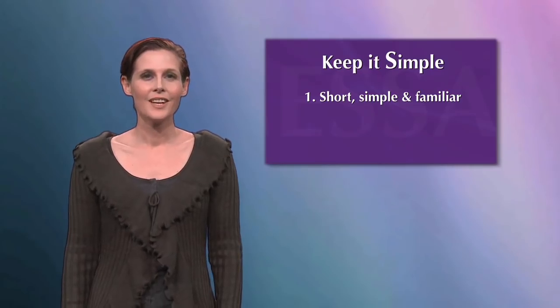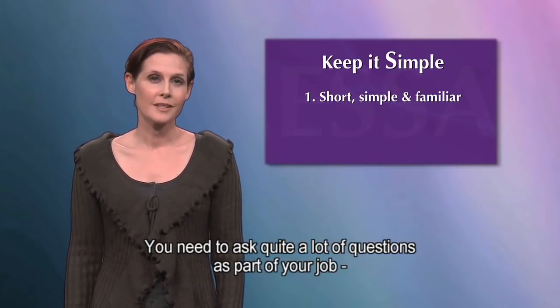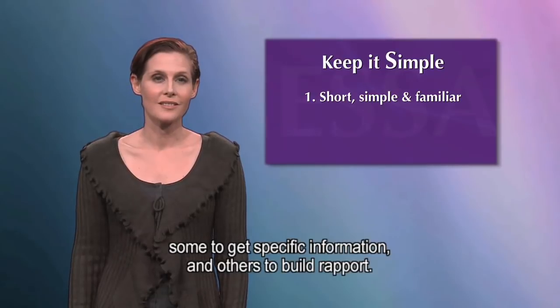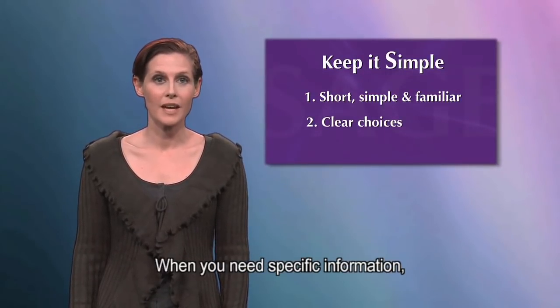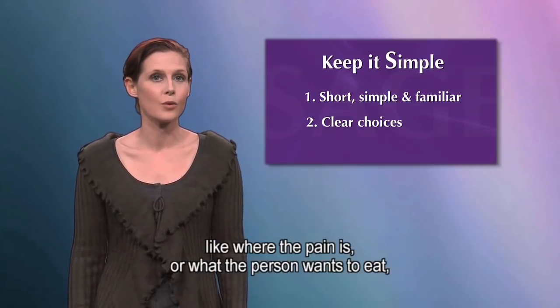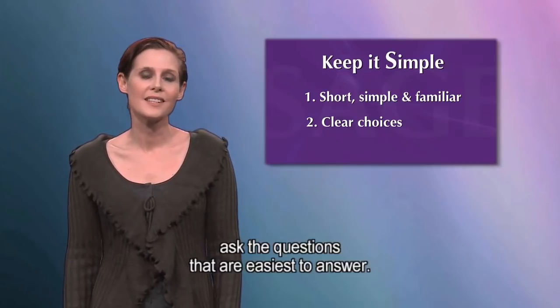You need to ask quite a lot of questions as part of your job, some to get specific information, and others to build rapport. When you need specific information, like where the pain is or what the person wants to eat, ask the questions that are easiest to answer.